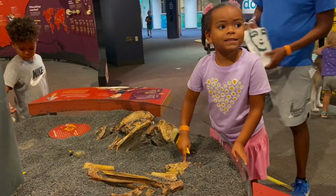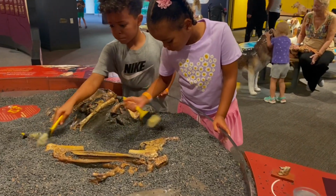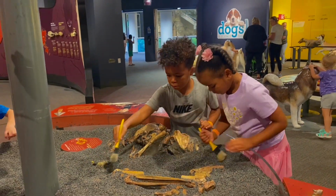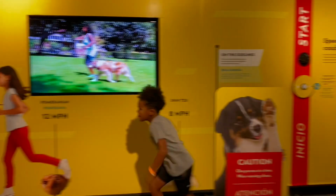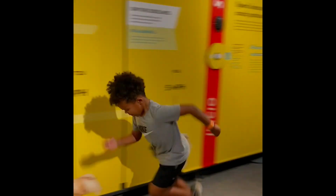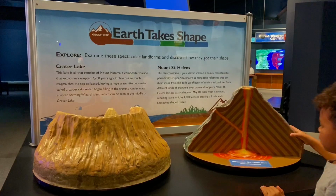We dug for dog fossils. My kids looked at how dogs are trained. One of the fun things that they really enjoyed was this kind of racetrack where they could run and see what dog they were as fast as or faster than. That was really popular. I think this was probably my kids' favorite thing because they wanted to beat their time, so it was kind of like a challenge. So yeah, we visited this exhibit multiple times throughout the day.